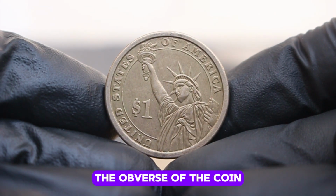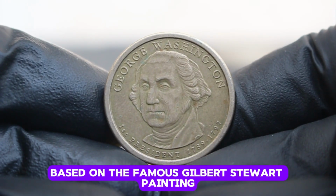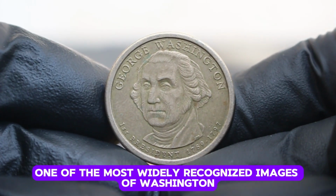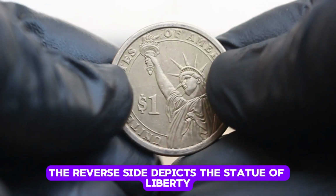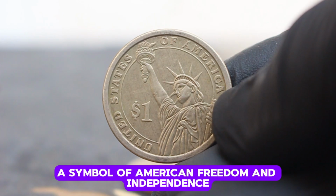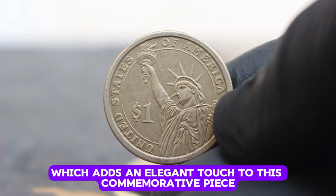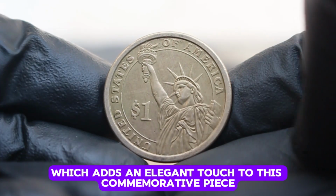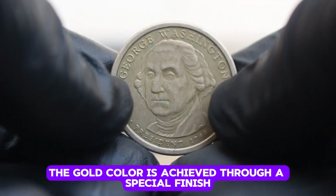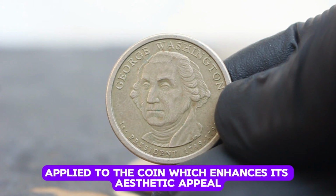The obverse of the coin features a portrait of George Washington based on the famous Gilbert Stuart painting, one of the most widely recognized images of Washington. The reverse side depicts the Statue of Liberty, a symbol of American freedom and independence. The coin's design features a unique gold color, which adds an elegant touch to this commemorative piece. The gold color is achieved through a special finish applied to the coin, which enhances its aesthetic appeal.